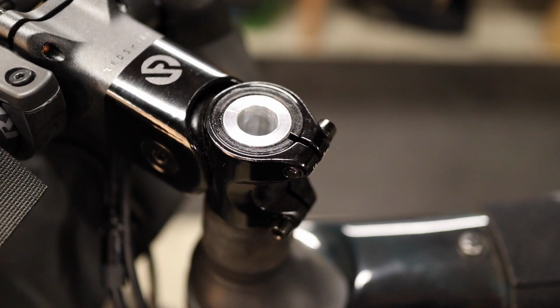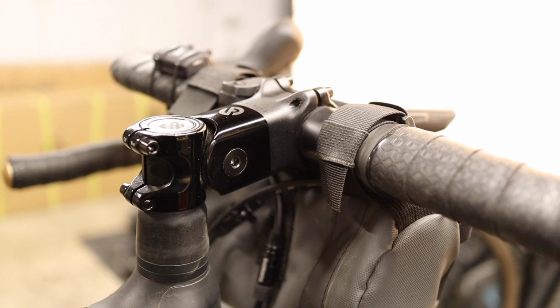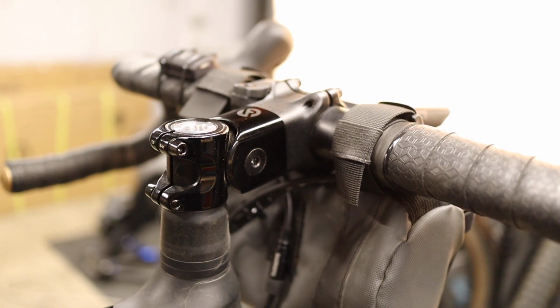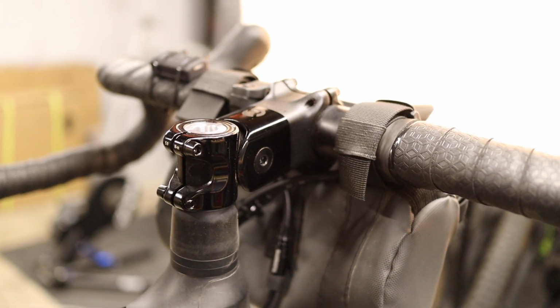But basically, it's allowing me to totally replace the Future Shock system with a rigid front end, and then I've installed the Redshift ShockStop stem on that. So yeah, you're basically looking at what I believe is the first Future Shock equipped bike with the option to run only the Redshift ShockStop stem and no Future Shock. Something about that seems really backwards now that I say it out loud, but whatever, we're doing it for science.